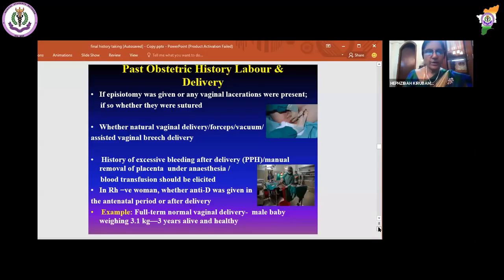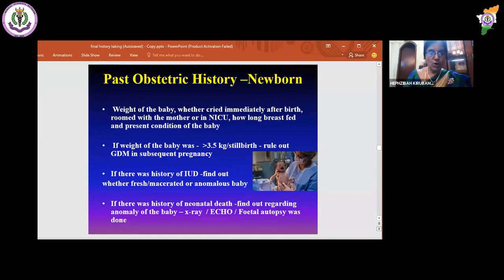Okay. So about the newborn, we should know something about the newborn, whether it cried immediately, whether it was given to the mother, how soon it was breastfed. He was rightly telling us whether it was breastfed within half an hour or so, the weight of the baby, and suppose if it is a big baby and she is coming with the history of a big baby, now, in the present pregnancy, you will have to try to rule out GDM.